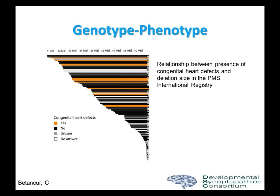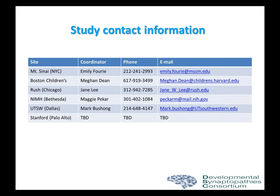So towards that aim, we're going to be doing whole exome sequencing, looking at the entire exome, and seeing whether there are different genes within the exome among all of our genes that perhaps contribute to the phenotype in Phelan-McDermid syndrome. And so this is across the sites.